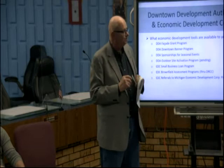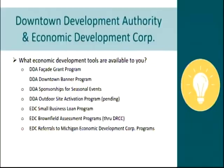Okay, a couple more things and then I'll be quiet. EDC Small Business Loan Program. Yes, we have a small business loan program. This is a loan program wherein a property owner, if he chooses to make improvements to his property, may apply to the EDC for a loan of up to $25,000. We have very flexible terms on repayment, typically 10 years, and the interest rate is relatively low. Right now it's set at 5%.